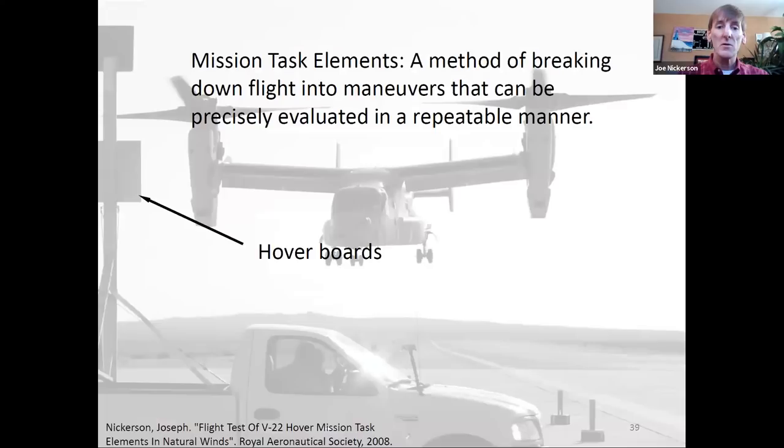So one way of doing that, for example, in this particular picture, you see the location of the hoverboards that are mounted in the line of vision of the pilot, while they were trying to conduct a lateral reposition maneuver. And you can see some cues out here to help the pilot maintain position over a spot. I'll go into that in a little more detail in a follow-on, but I just wanted to relate that to the picture of these actual flight tests.